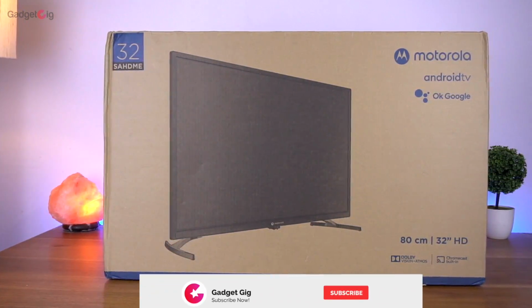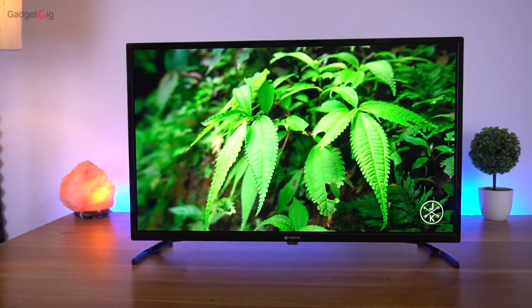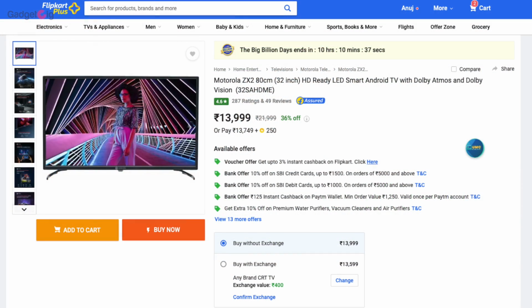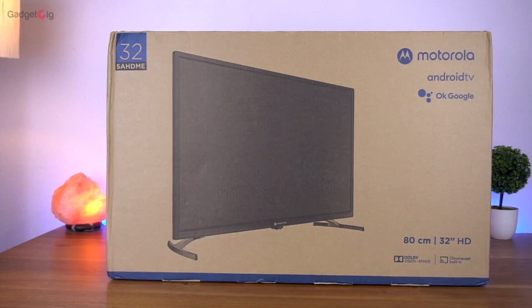Today we have with us the world's first Android 10 HD TV, which comes with Dolby Vision and Dolby Atmos, and is the Motorola ZX2, which is a 32-inch Android Smart TV. This TV is a Big Billion Days sale special, which is available on Flipkart to purchase right now at Rs 13,999. So without any further ado, let's show you the unboxing experience first.